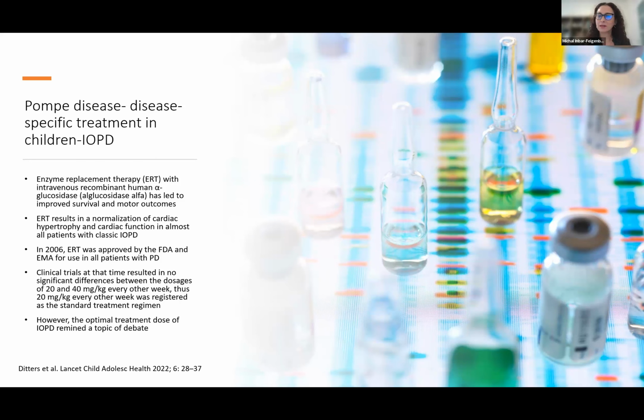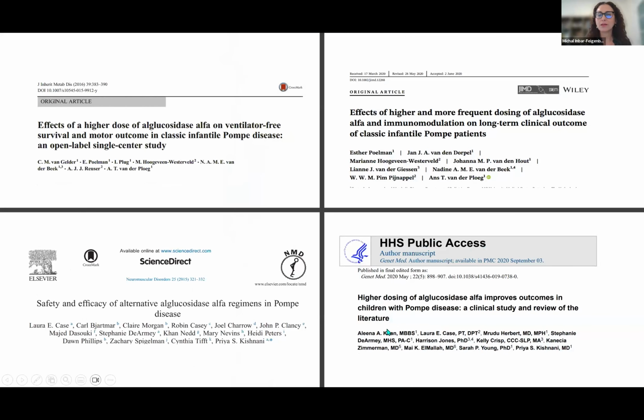Enzyme replacement therapy in Canada with Myozyme became available in 2006, and at that time, clinical trials were looking at 20 milligrams and 40 milligrams every other week, did not find a significant difference, and decided that the standard treatment dose should be 20 milligrams per kg every other week. But over the years, there is more and more data that suggests that this might not be the optimal dose to treat patients that have IOPD, and that patients with IOPD that have a more severe disease might need higher doses of enzyme replacement therapy.